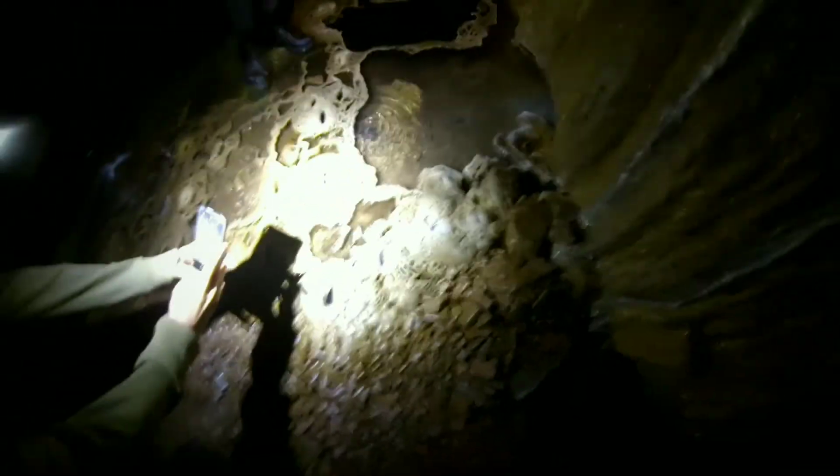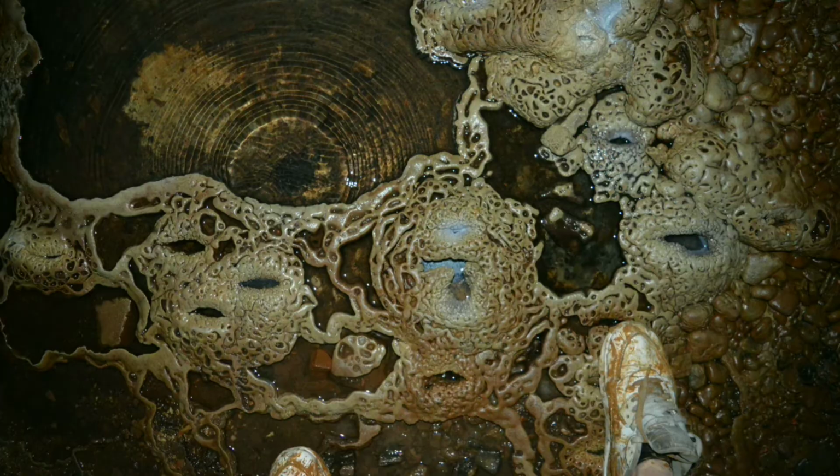Here I'm entering the canal tunnel. We weren't really prepared for it to be so wet. And it was also very dark. So sorry that you can't see everything, but I will take care of a better flashlight in the future.